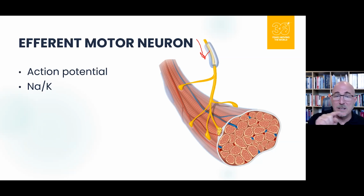Depolarization means that it's going to go towards the positive. Remember I said it's negative 70 millivolts? It's going to move up towards like negative 40 millivolts. And so what's happening is that sodium and potassium are passing through the cell wall as that action potential comes down, as well as the saltatory feature, and it's going to come down into the muscle fiber.